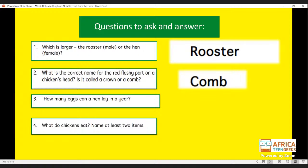Good job. Good job. Do you remember how many eggs a hen can lay in a year? Ooh, some very, very good answers here. Good job. Well done, grade 3s. A chicken can lay, or a hen can lay 300 eggs in a year.